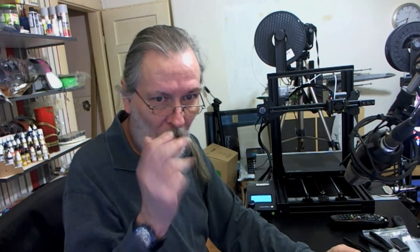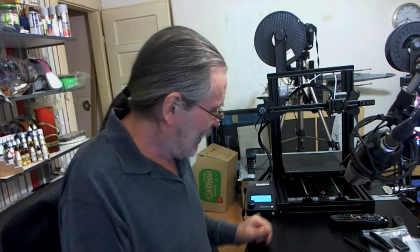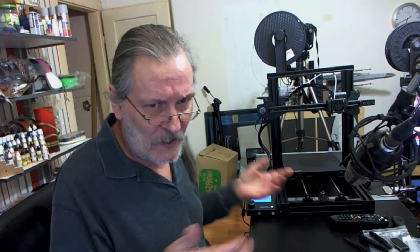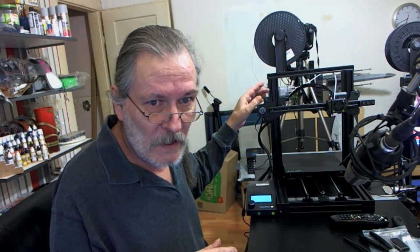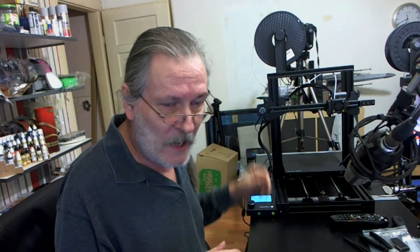So, hey there, we're back. Part two with the Anycubic Mega Zero. I've already heated up the nozzle up to 210. And instead of opening up a new roll of filament for just a test part, I got one of my rolls of filament that I already have open and have been using PLA, and I'll put that in.